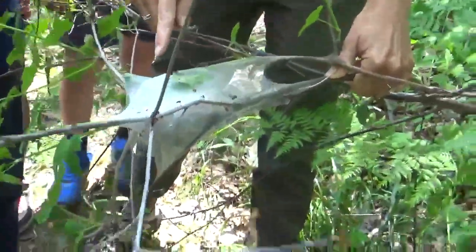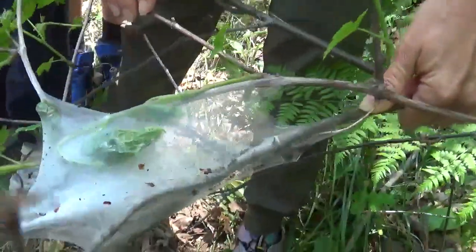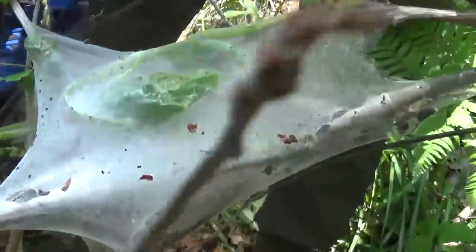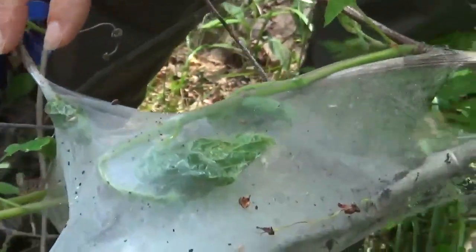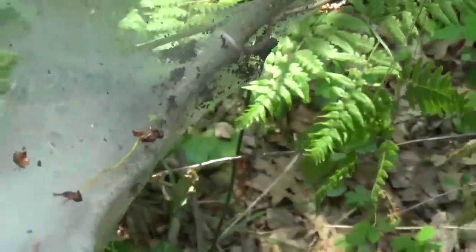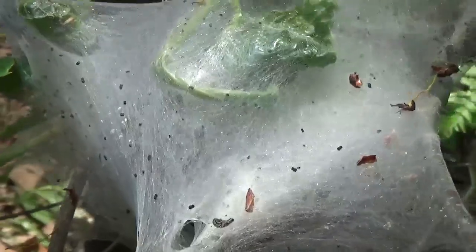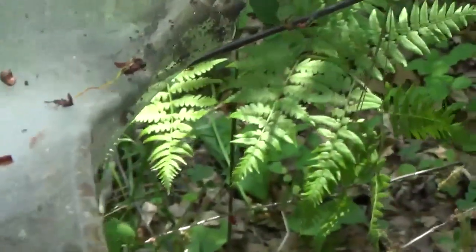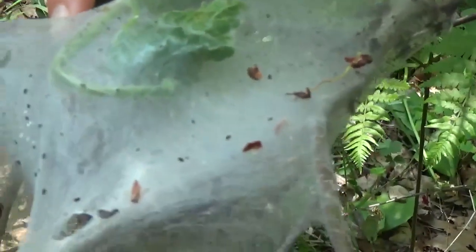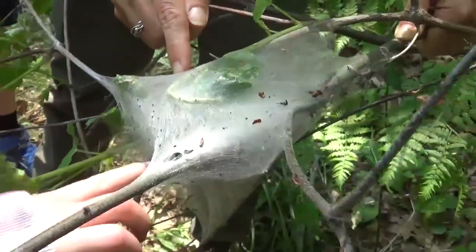Can we open it? Why does it have stuff in it? We'll take turns. This is their home, so I'm not going to tear into it. But you can see the caterpillars. Do you see the tiny little brown specks? Those are caterpillar poop. Ew. But the caterpillars are inside. Do you see them under there? Yeah, there's a lot of them.